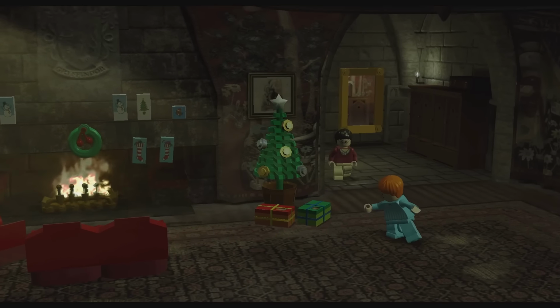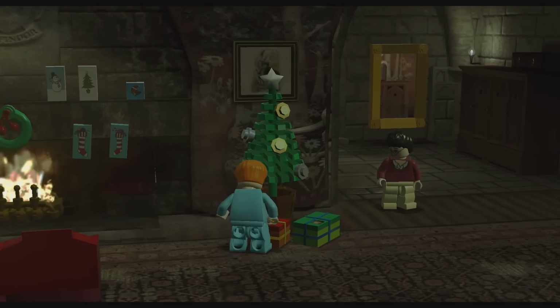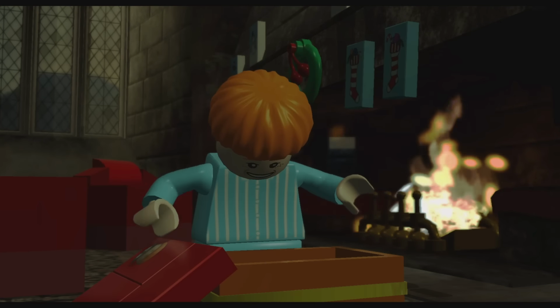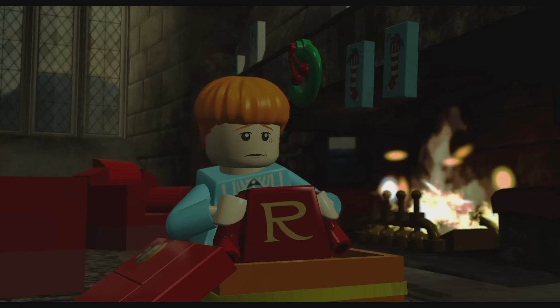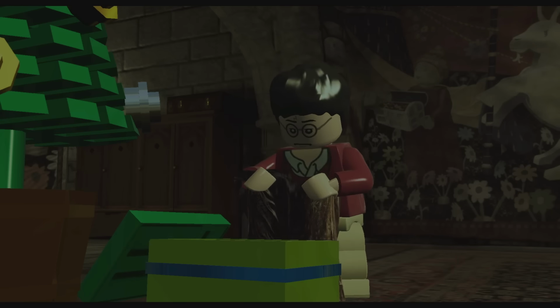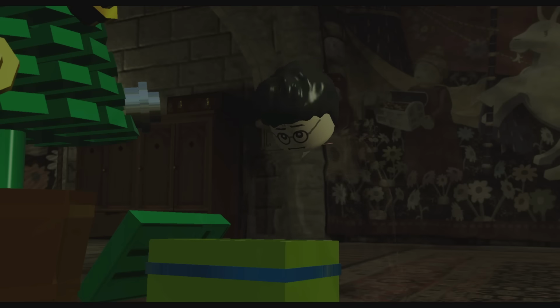All right, here are the presents. Wait, oh, are we in our pajamas? Ron looks like he's in his pajamas. What's his present? Oh, that's all the wrapping, I guess. A shirt with an R on it. And we get? What do we get? Oh, an invisibility cloak, that's right.